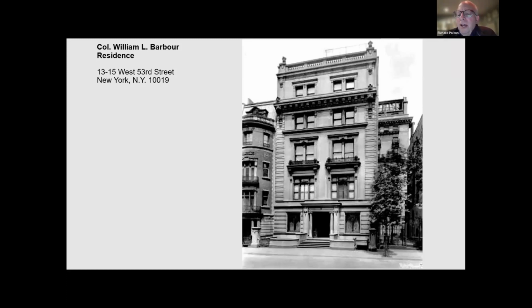In 1925, after the Barbours had transitioned to other locations, the home was purchased by John D. Rockefeller, who bought up all of the available property on the block bounded by 53rd and 54th Street between 5th and 6th Avenue. In 1931, it was announced that the site would become the home of the Museum of Modern Art. Ultimately, the house was demolished in 1939 and, in fact, is the location of the Museum of Modern Art.